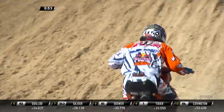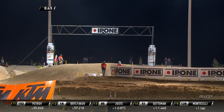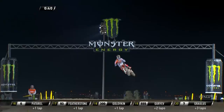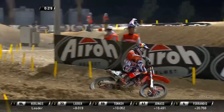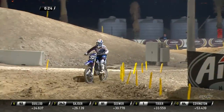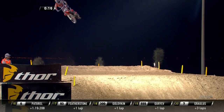8 seconds clear now of Lieber. Covington has moved into 10th, finding a way past Petrov, so that was almost an inevitability, because he was lapping quicker and he was only a stone's throw away from the Bulgarian, Petar Petrov, who now drops to 11th. Again, his first Grand Prix of the year for a new team, the Hitachi Revo boys. But Hurlings Red Bull KTM leads. This guy here, second, 33, Standing Construct, Yamaha, Julian Lieber. Tonkov on the Husqvarna is 3rd.